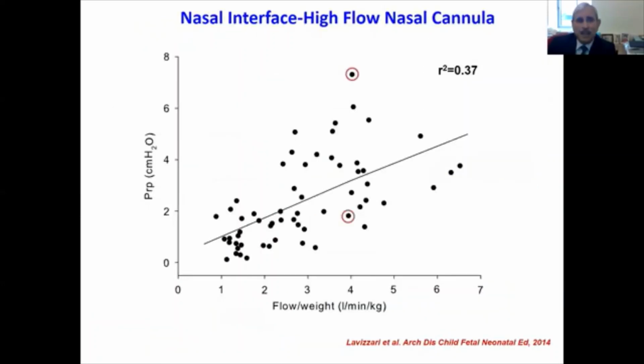What about the high flow nasal cannula? I think this data from Lavizzari and his colleagues very clearly demonstrate that the end expiratory pressure generated with this cannula correlates very poorly with the flow. If you look at, for example, the weight adjusted flow of 4 liters per minute, high flow nasal cannula pressure could vary from anywhere from 2 centimeters of water to 7 centimeters of water. I would be very skeptical of using high flow nasal cannula as a pressure delivering device.